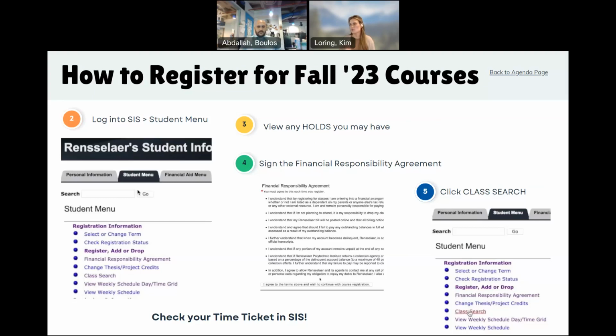So once you get your SIS account, you want to go to your student menu. You want to make sure you view your holds. Everyone's going to have a financial responsibility agreement each semester. This annoying thing is going to show up just to make sure you understand you've got to pay, you've got to have everything set before you can register, that sort of thing. So you'll sign off on that, and then automatically that hold's removed. If you do not remove that and you go in to register for your time ticket, you're not going to be able to. So make sure you sign off on that today if you haven't done so already.